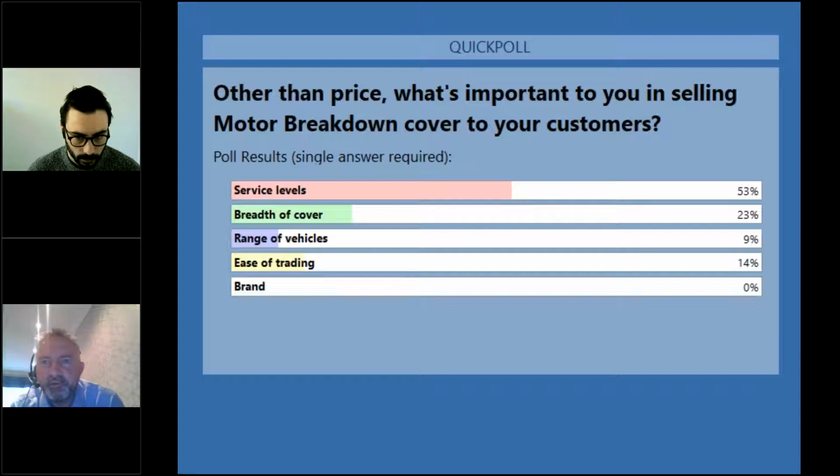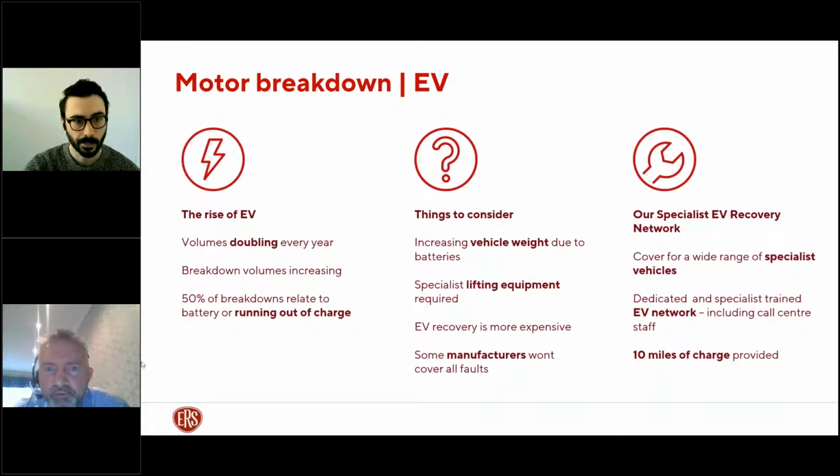Thanks for voting on there. So yeah, service levels has come out quite clearly on there. But equally, there's a nod towards the breadth of cover. Roughly a quarter of you have responded that way. The range of vehicles a little bit less so. The ease of trading is about 15% on there, 14% on there, and no one's voted for brand. But no, thanks for that. I'm going to hand over to Dave, who's going to talk us through our offering.